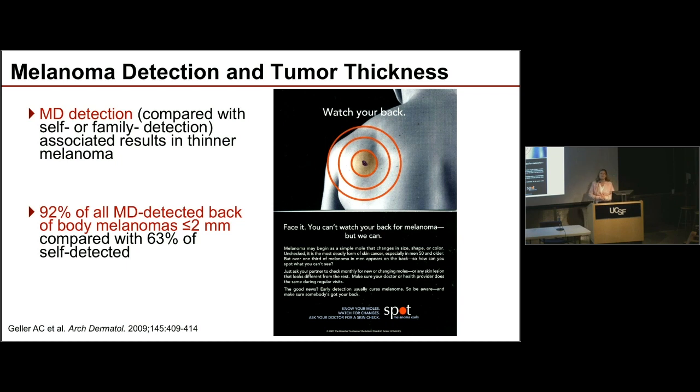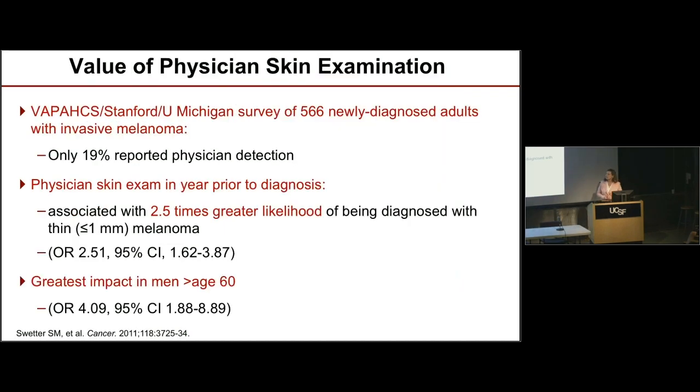But this is really emphasizing the need to look at the back in an older male, whether it's the patient advocating for the physician to do it or just the family member or spouse. So very important. If we could reduce thick back melanomas in men, we'd actually make a difference in mortality. We know that skin exam makes a difference.